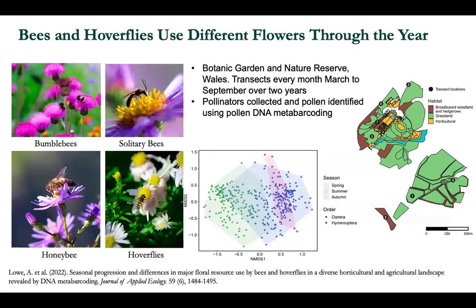So then we thought, okay, let's move to wild pollinators. And this is still within the same study system. So this is the Botanic Garden and National Nature Reserve. But this time we wanted to see what bumblebees, solitary bees, honeybees and hoverflies were all doing within this landscape. So instead of sampling from hives, this time we had transects throughout the different areas, and each month we collected pollinators from these transects and looked at the pollen they were carrying on their bodies and identified that with DNA metabarcoding.